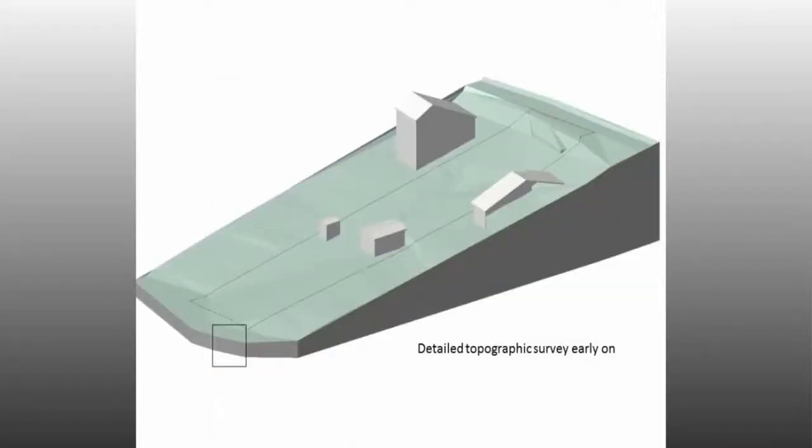We had that survey, so we did a digital terrain model. The buildings up near the top are the two neighbouring buildings. You can see one of them is quite large. And then there are a couple of buildings down the bottom. One of them is a garden shed and the other is a granny flat, which has since been replaced, but we're not talking about that today.